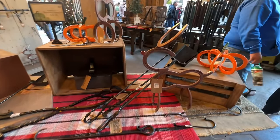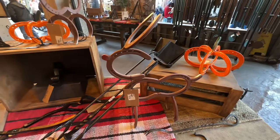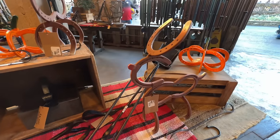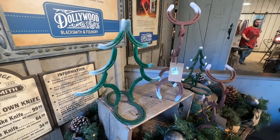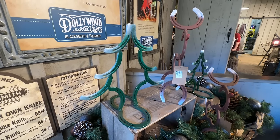Back in Craftsman's Valley, they still have some pumpkins left from the Harvest Festival, but now they have reindeer made out of horseshoes. These are $70. And they also have a Christmas tree. Not sure what the price is on that. I'm guessing it's the same as a reindeer.